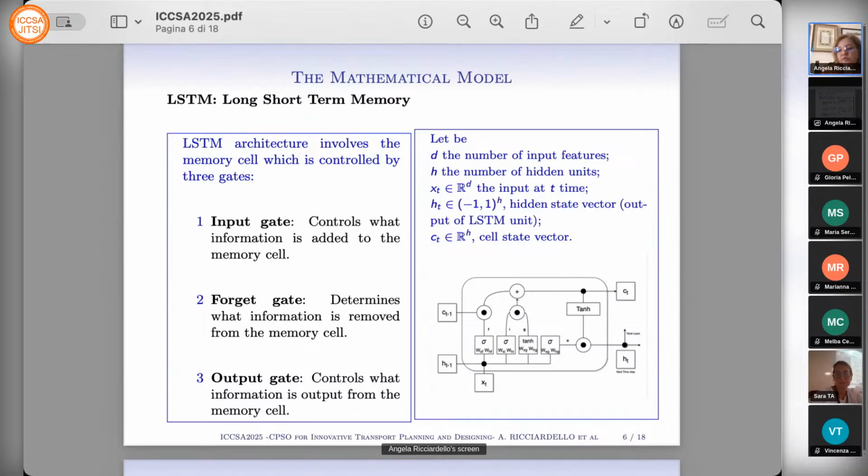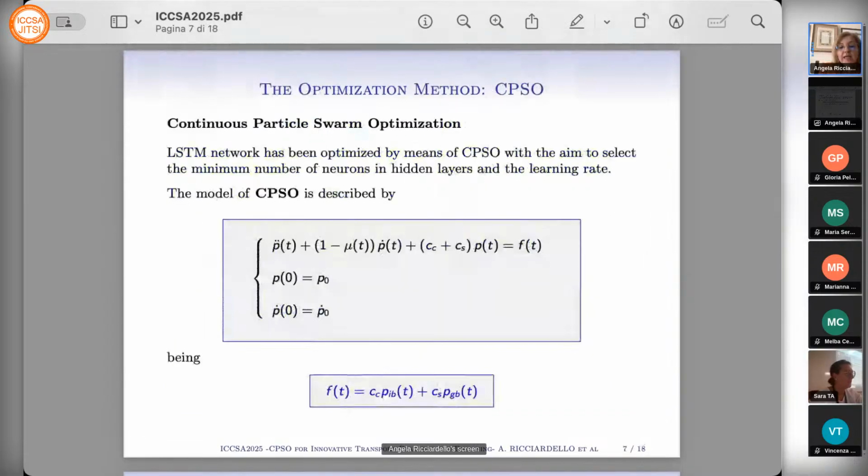Here, the activation function is the hyperbolic tangent, and the token with the maximum score in the output is chosen as the prediction value. The LSTM network has been optimized by using continuous particle swarm optimization, with the aim of selecting the minimum number of neurons in hidden layers and minimizing the learning rate.